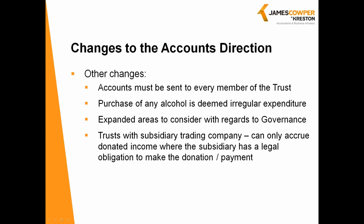They include things such as checking that the board have met at least 3 times a year, the accounts are being circulated, the management accounts are being circulated in line with the financial handbook, and also considering if the factors determining the executive pay are clear and recorded. So this may result in some additional questions from your auditors this year so that we can ensure we've covered all of those points.